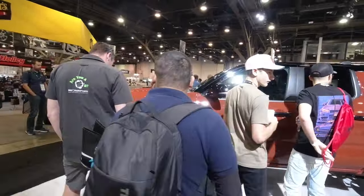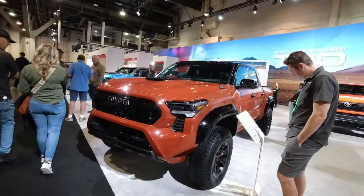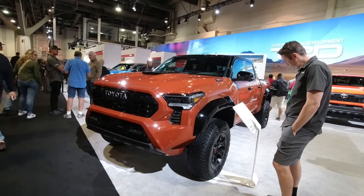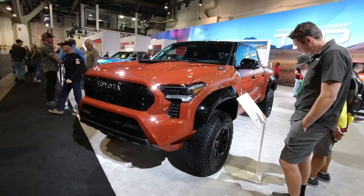I wish that it came with the V6 twin turbo. I mean, after all, the previous generation had a V6. All they had to do was put twin turbos on it. But for whatever reason, they made it a four-cylinder twin turbo. But that is what it is. That's the way of the world.